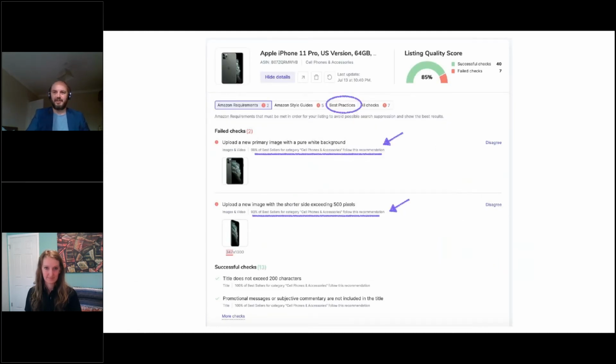So when we look into this, we can just go full scale, right? This is the breakdown, and it gives you the list of why you've got the failed check. So in this case, the new image needs to be on a pure white background. And again, for certain products, Amazon's going to suppress these certain listings. But on the second part as well, if you can see, the image pixels are less than they should be. So on the one side, we're only 137 versus 1,000 in terms of pixels. Ideally, you're looking at 1,000 versus 1,000 pixels for Amazon.